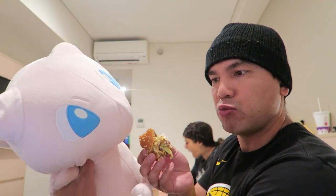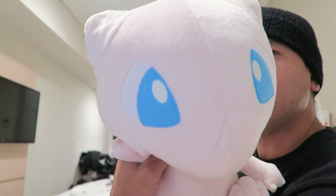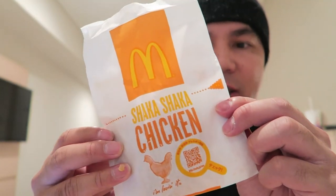And Mew, you want to eat the Big Mac? Yeah. Nom nom nom. It's delicious, yummy. Up next is a Japan exclusive McDonald's item, which is the Shaka Shaka chicken.